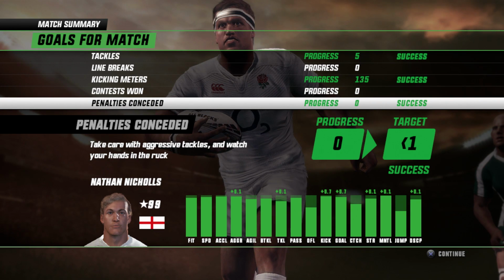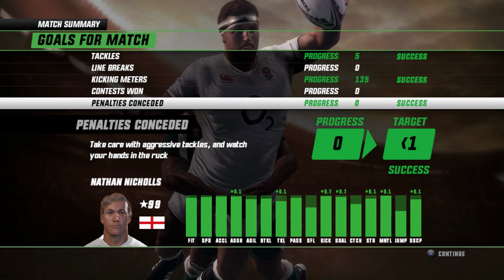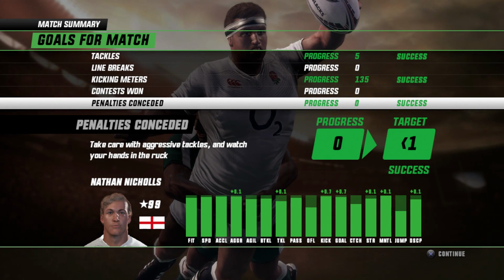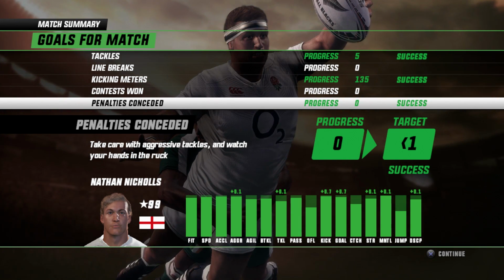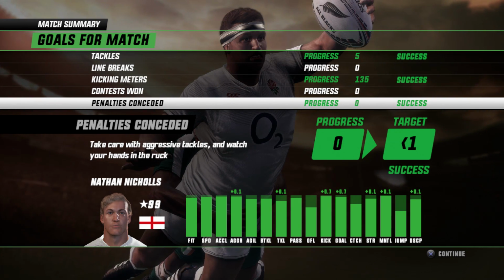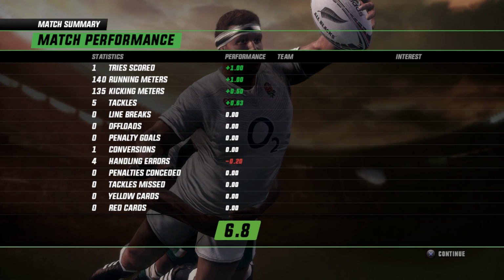So, for a game that we only played just over half of, to get 3 out of 5, I'm not too upset about that. Didn't get much on the increase of stats. 0.1 on aggression and tackling, 0.7 on kicking and goal kicking, and just 0.1 on strength, mental and discipline. So overall, not much going on there for Nicholls at all. A really overall disappointing matchup by the Englishman.